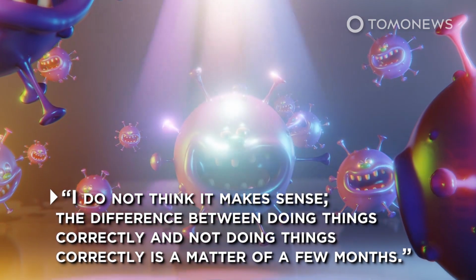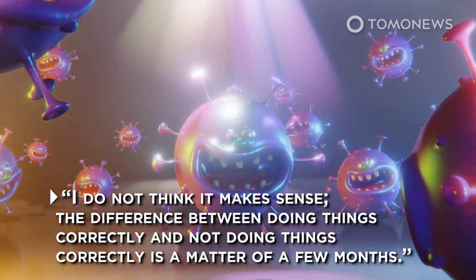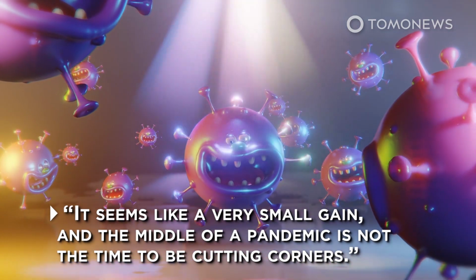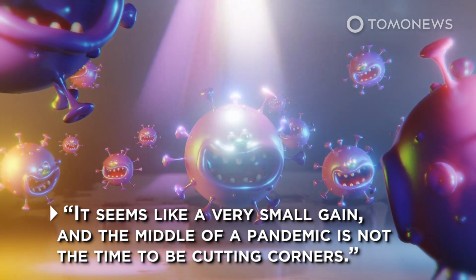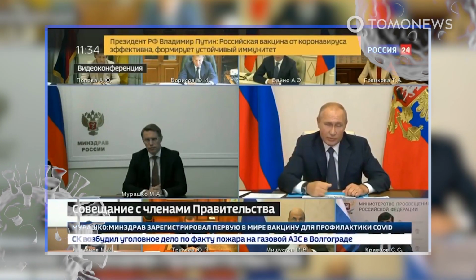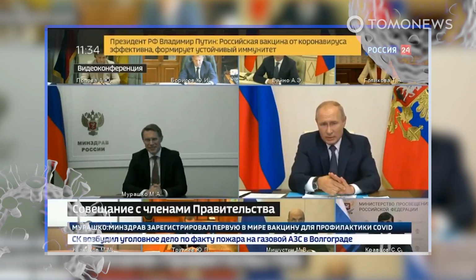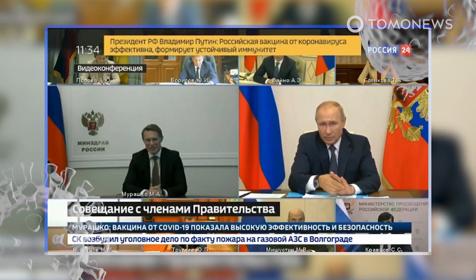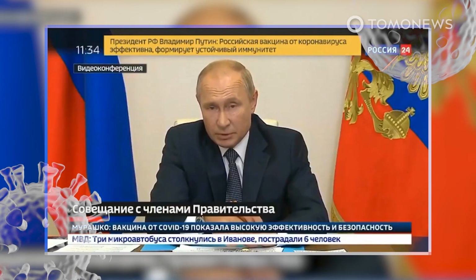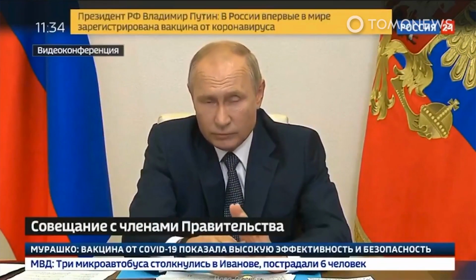The difference between doing things correctly and not doing things correctly is a matter of a few months. It seems like a very small gain, and the middle of a pandemic is not the time to be cutting corners." Still, the vaccine elicited a strong immune response in all 76 patients tested in its Phase 1 and Phase 2 trials. We won't know for sure until a Phase 3 trial has been conducted and Russia has made the results available. Would you get the Russian vaccine now if you had the chance?